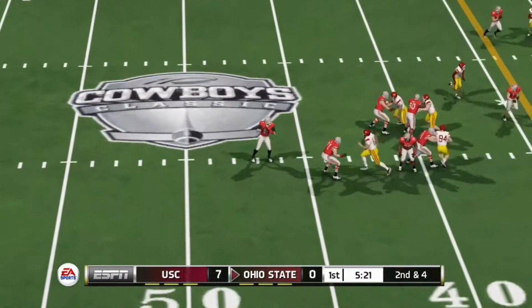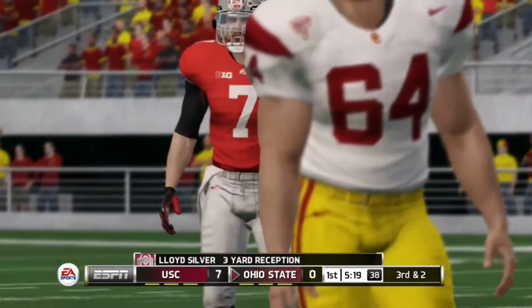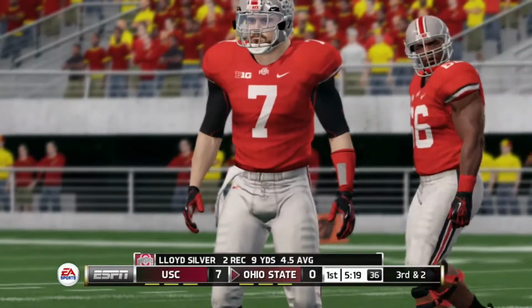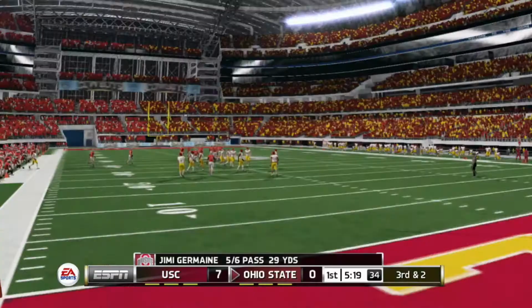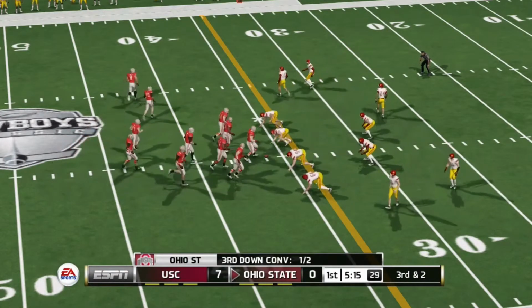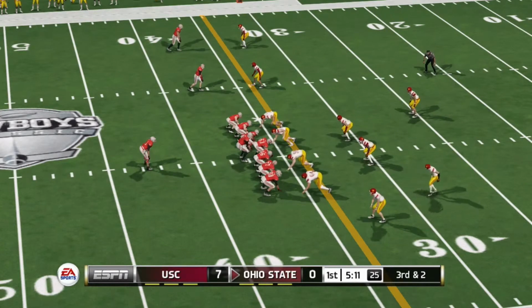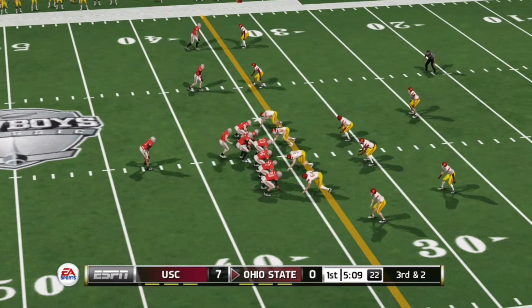Empty backfield again for the Buckeyes. Germain, another quick throw for Silver. He gets 3 yards and another 3rd and short. Do you like this, using your star safety that much on offense already? Well, I mean, if you've got the athlete, you can make the plays, you put him in there. Yeah, you have to worry about late in the game. Is he going to get tired? Is he going to get worn out? Is he going to miss plays on defense?